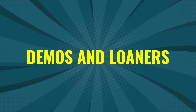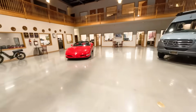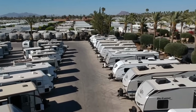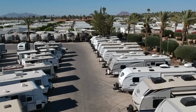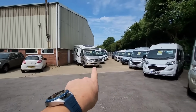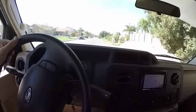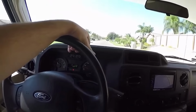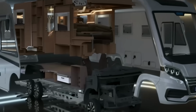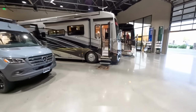Demos and loaners. Some dealerships have learned a trick to dodge the stigma of aging inventory. If a rig refuses to sell, they simply give it a temporary life as a service loaner for customers getting repairs or as a manager's demo vehicle. The mileage stays low, maybe only a few hundred miles, but it's enough to reclassify the unit from new to used. That single change opens the door to deeper discounts without triggering factory penalties for selling below cost.